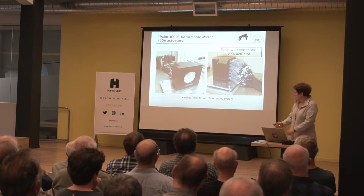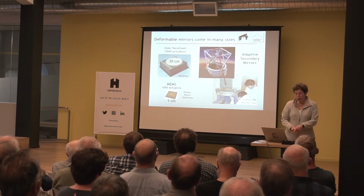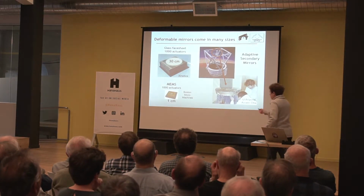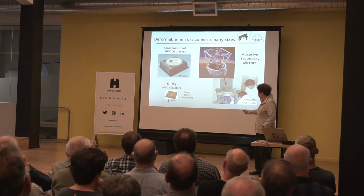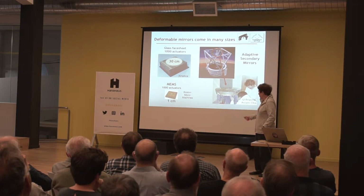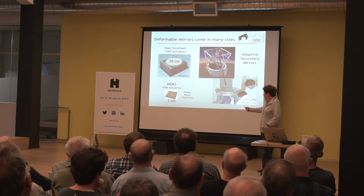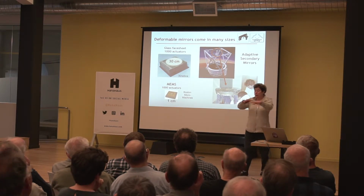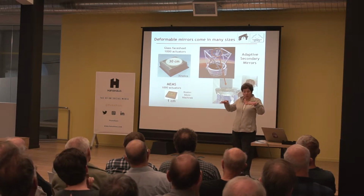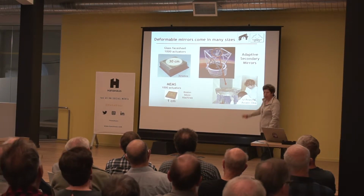So this is one kind of mirror. This is a few inches across. There are many other kinds. So this is the same kind of mirror we were talking about before. This is the biggest one that has been made so far, I think, of 1,000 actuators before the one that I just showed you. And this is the face of it. It doesn't look reflective because you haven't put the little coating on it that makes it shine light back. So you can actually see the actuators if you stare at it hard.